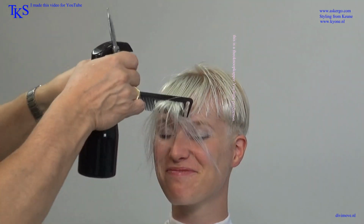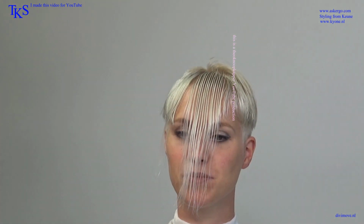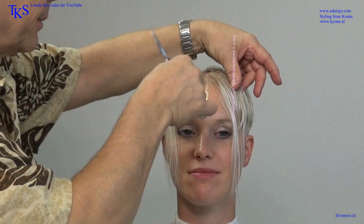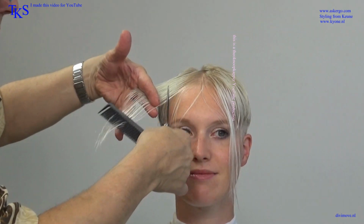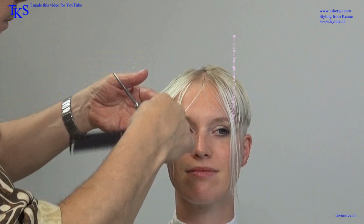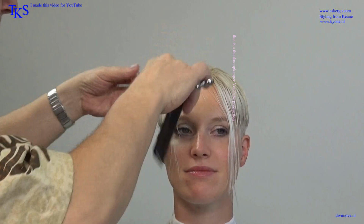So now I have a nice symmetrical hairstyle, only the fringe hair. Wet hair, of course. Part hair over the center. Lay this side. Go into my line of cutting. Point. That point. Graduation again, but now in the opposite lines.